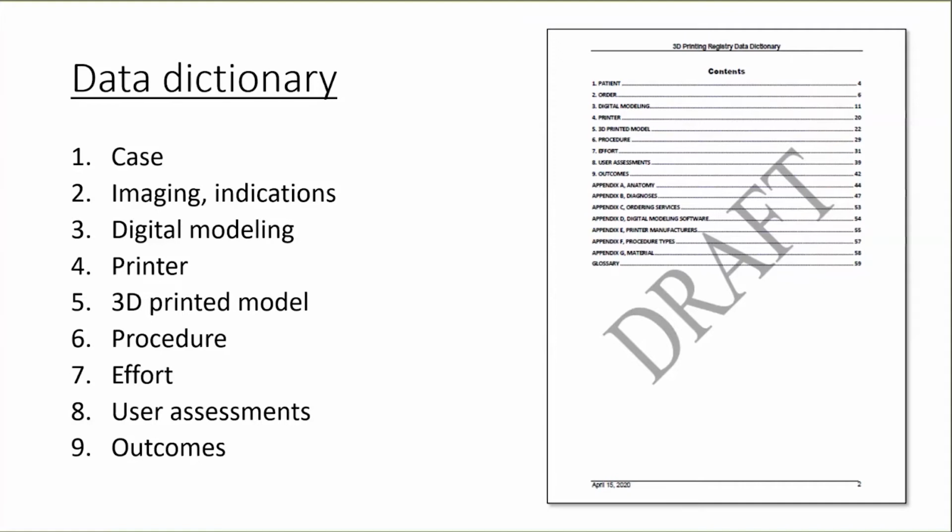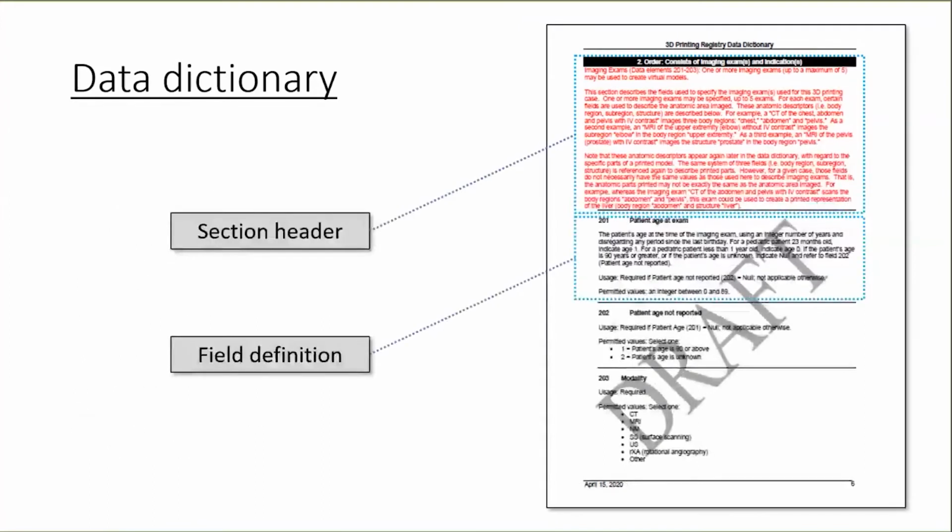Okay, now I mentioned anatomy of the data dictionary pages. So this is what a typical page looks like. Here we're in Section 2. Each section comes with its own section header, which is shown in red here. And that header is just a description of what that section is really talking about. It gives you an overview of those fields. That header is followed then by a number of discrete blocks that are called field definitions here.